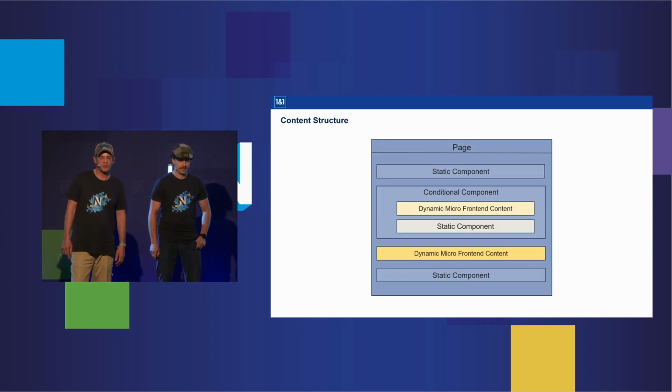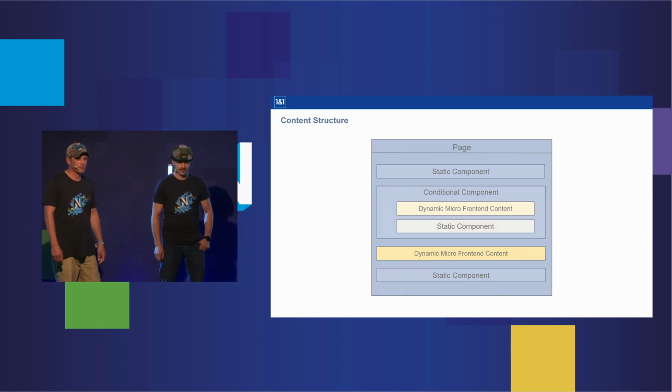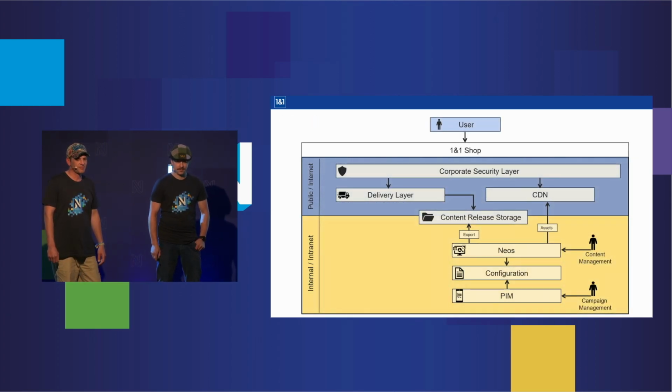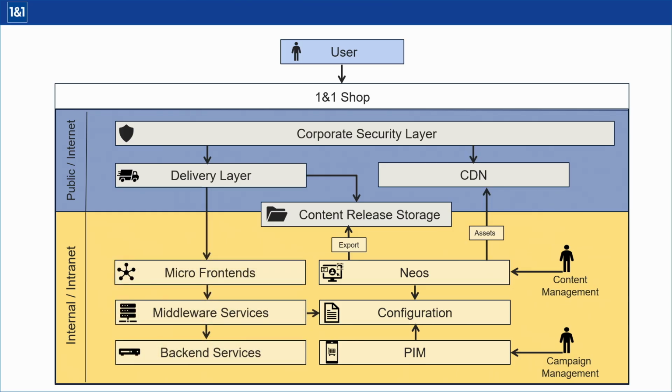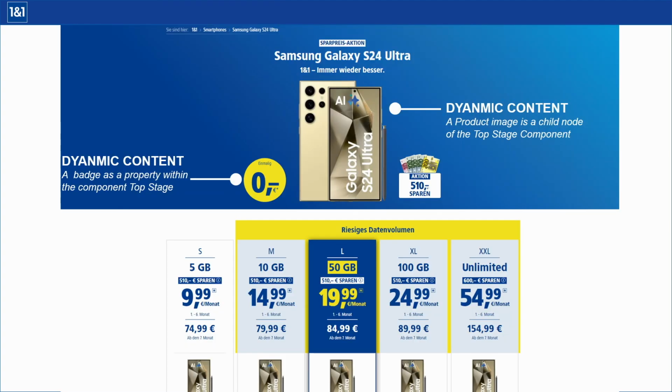This enables us to use micro frontends in our component structure wherever we like and mix those micro frontend components freely with static components. So let's update the diagram. There's one part missing here. On the left side, the micro frontends are visible. They themselves can call any kind of middleware services, which then are calling backend services. So we got some additional complexity, but we achieved our goal, right?